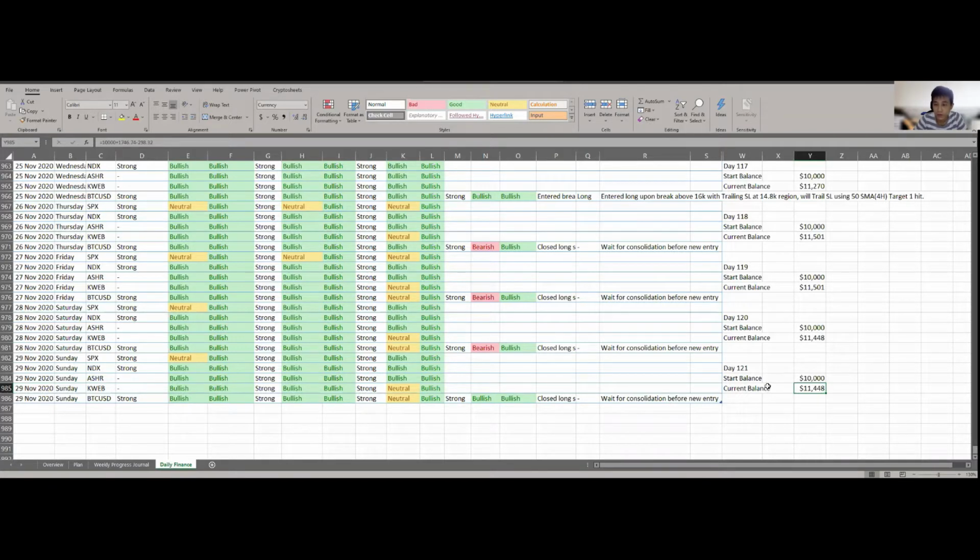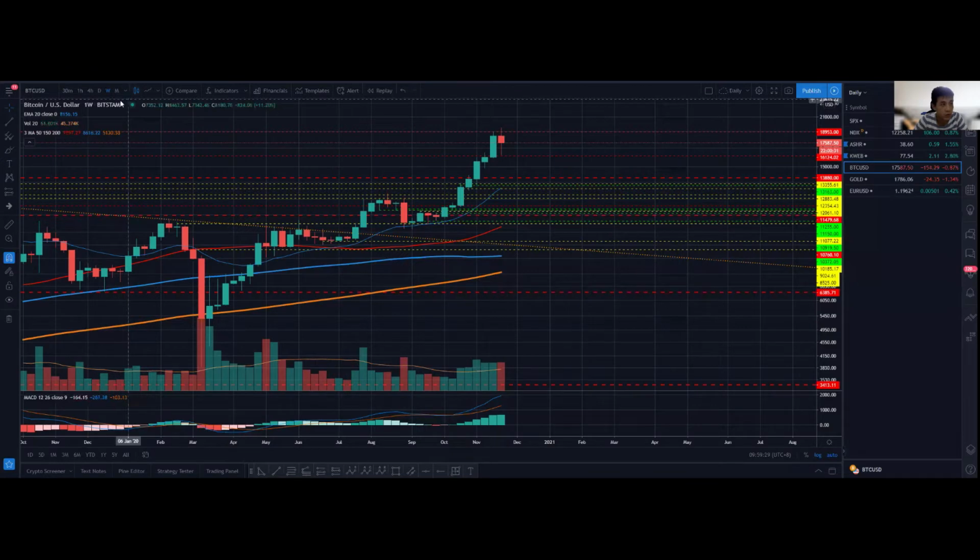Alright, so first and foremost, you'll notice the balance remains the same. I didn't close any trade setup for yesterday. I've also entered a little bit of a long setup, but that is more for the systematic kind of trading. When it comes to price action, as you see over here, there's no change in terms of directive. So for a quick update, it's still remaining neutral in terms of the daily chart. You will see over here.